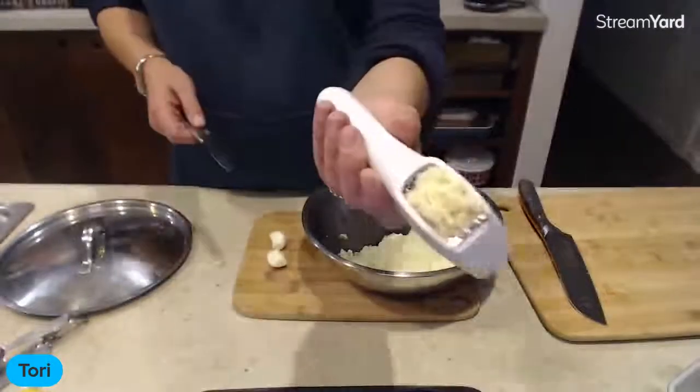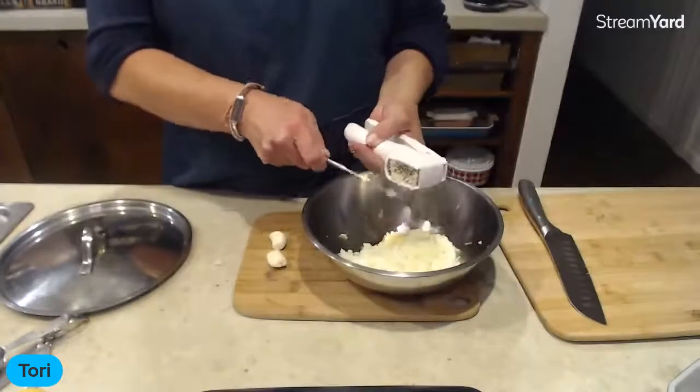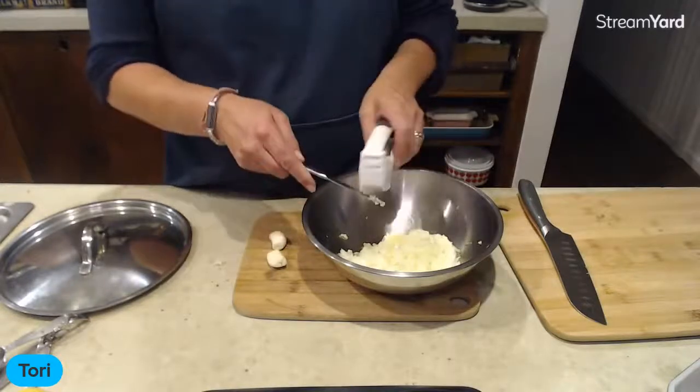So we're just crushing the garlic and adding that to the onion. Because a bit later on we're going to be frying up the carrots with a shitload of spices.